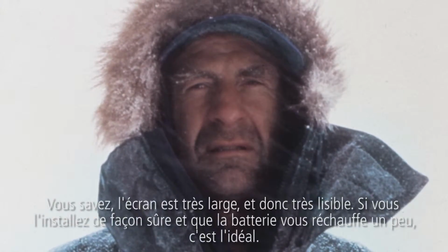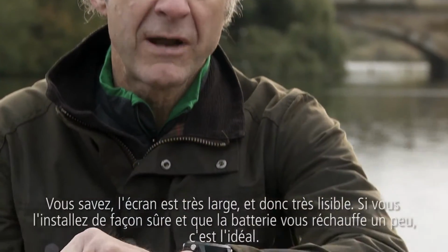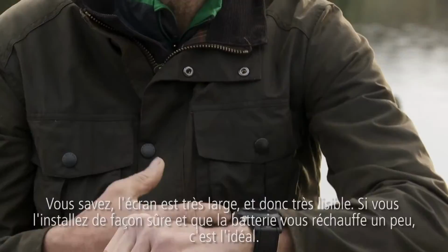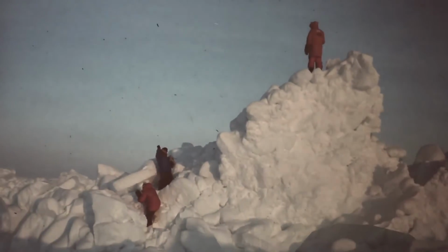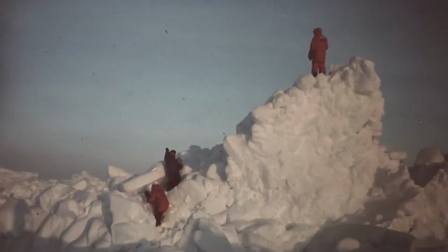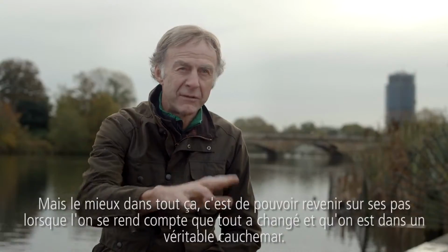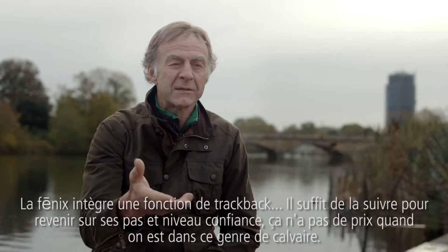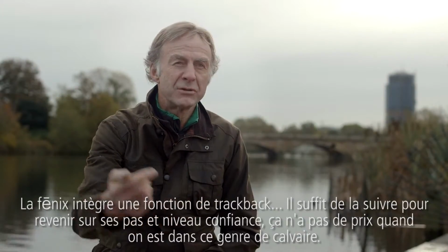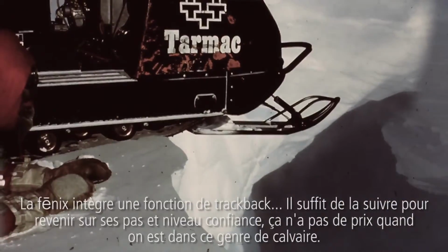This is a big face. It's pretty easy to see, and if it's mounted in the correct way with the battery that's powering it somewhat hot, that's the ideal. But the best thing of all is to be able to go back when you realize that everything has changed and you're in a nightmare situation. And with the fēnix, you've got a track back situation that you can just follow back out, and that is really good for the confidence in that sort of area.